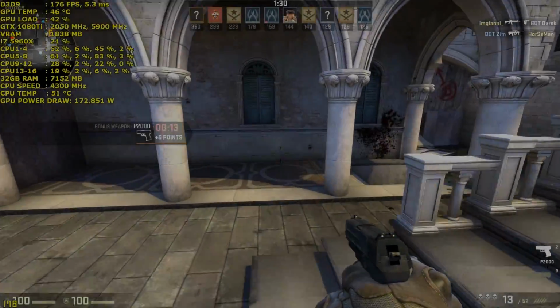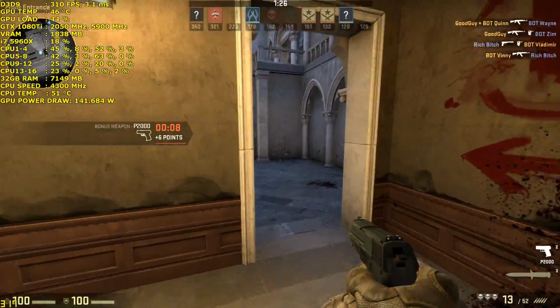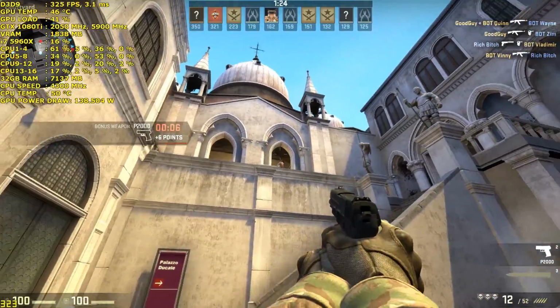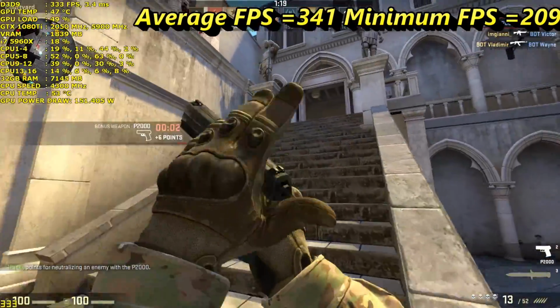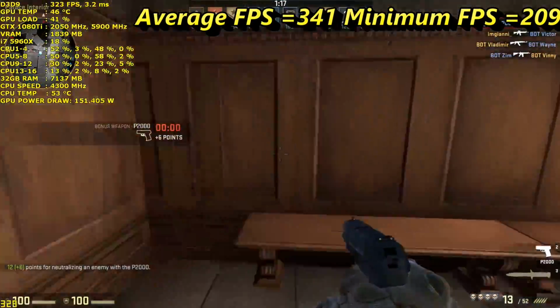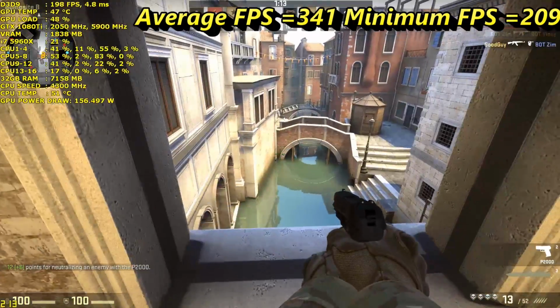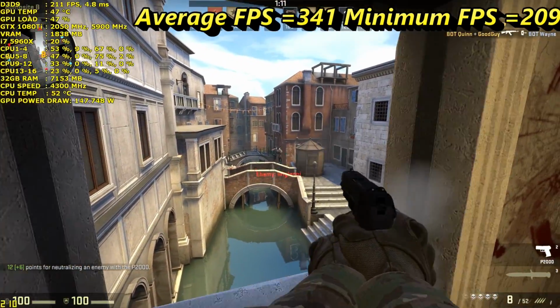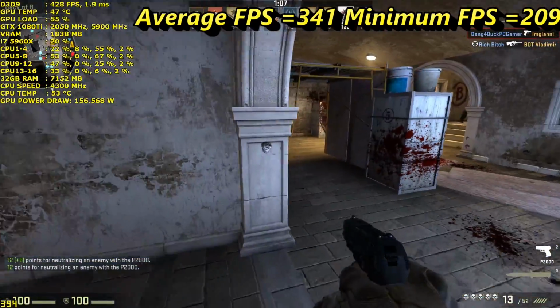So what I'm showing you now is Counter-Strike Global Offensive, a very popular esports title and very easy to run. As you can see, I'm getting an average of 341 frames per second here, and this is something that's easily achieved with mid-range hardware such as the AMD RX 580 and Nvidia GTX 1080. So you don't need incredibly powerful hardware to achieve performance like this.